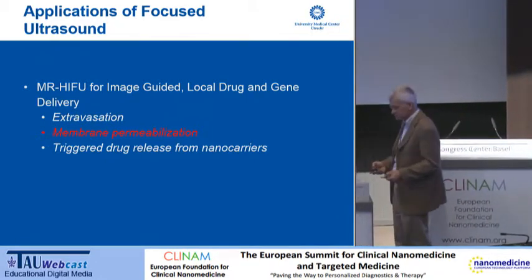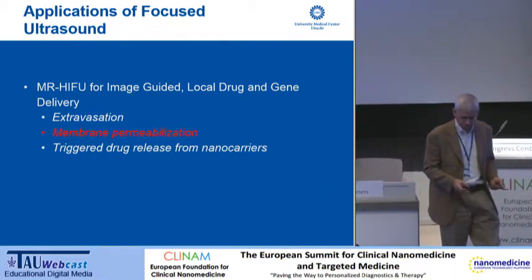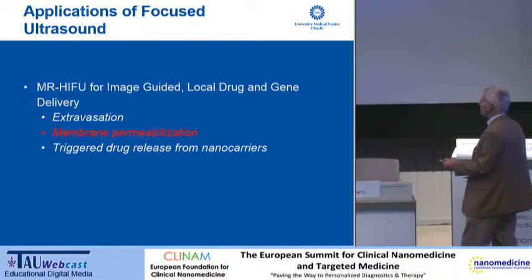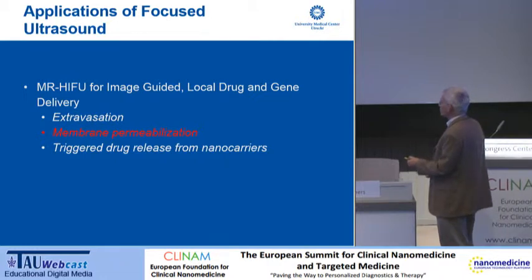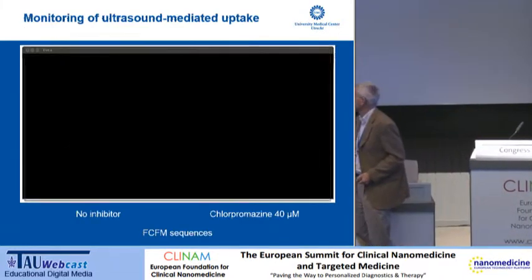So with that technology, the applications of focused ultrasound in drug delivery can be on many parts. Extravasation was already mentioned, and the blood-brain barrier has been dealt with a lot at this conference already, even today, so I will not talk about this. I will talk about membrane permeabilization, and triggered drug release from nanocarriers later on.